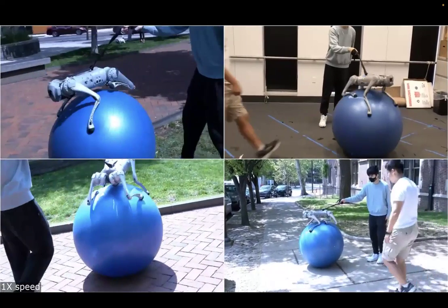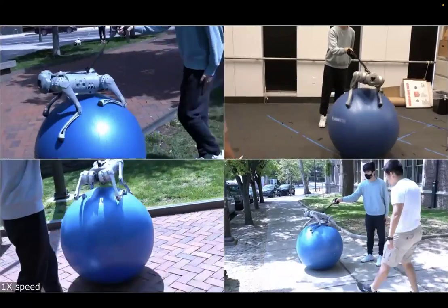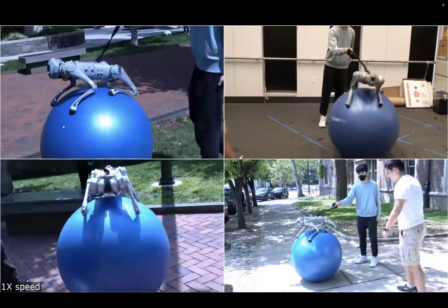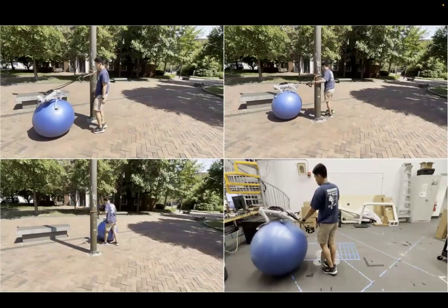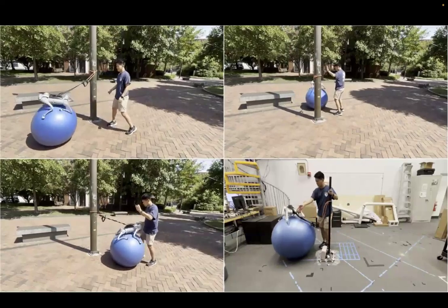Like if you look at the video at the top left, I guess it's glitching now. You see that the robot is going from a grassy surface and going over a curb, and the robot can still stay balanced on it afterward, right? And we have more videos where instead of a human providing some safety mechanism with a leash, we just tie it to a pole, and it can also stay balanced for about 5 to 10 seconds.